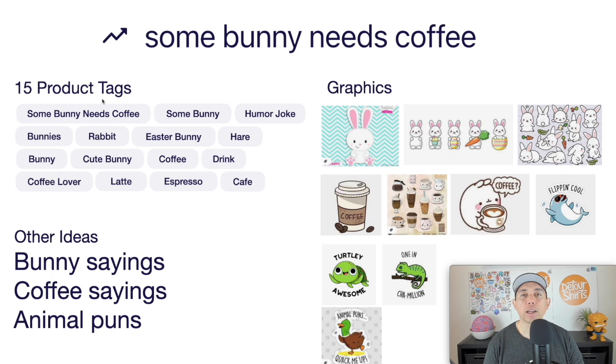Some of your product tags you're going to use here: bunny, rabbit, cute bunny, those kind of things. There's lots of different bunny sayings, lots of different coffee sayings, and animal puns. So this is saying some bunny instead of somebody, right? So that's the pun right here. So that's why it works. That's why it makes it funny.